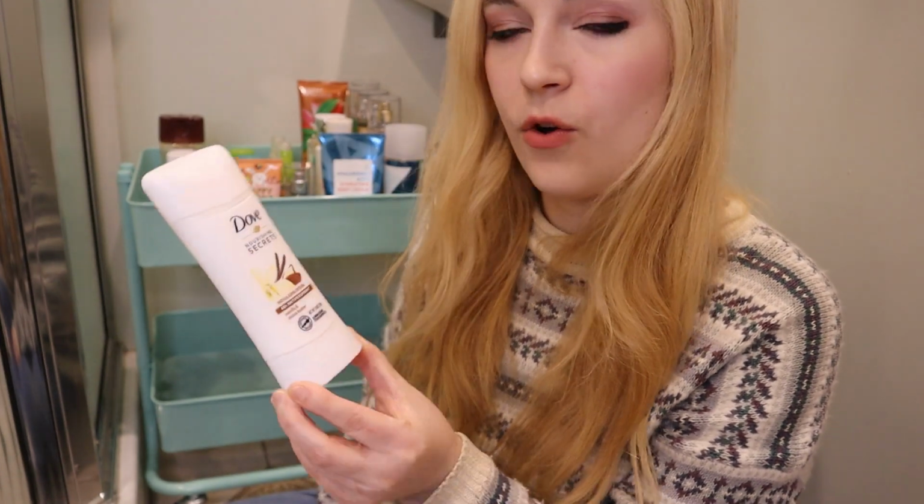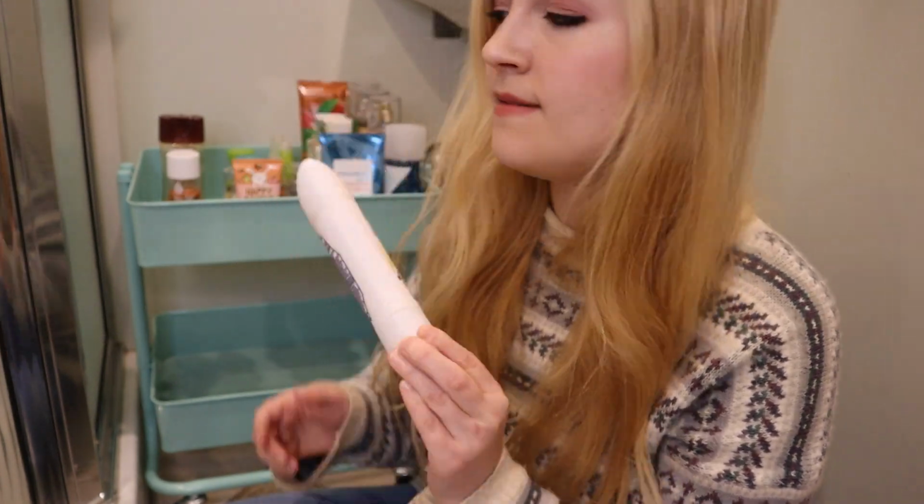Next category, deodorants. I always like to have just a simple vanilla deodorant because once again, it pairs well with anything gourmand that I might have going on, and it's a good neutral one. So I have Dove Nourishing Secrets. This is their vanilla and cocoa butter scent. So that's going back in.